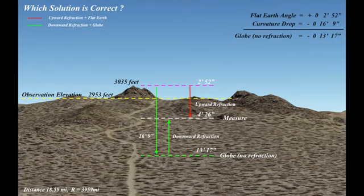But we measured something only 4 arc minutes and 26 arc seconds below the horizontal. So there must be downward refraction bringing that up. Okay, so that's the globe way. Now, if you believe you live on a flat earth, you come down from 2 arc minutes, 52 arc seconds, where the peak should be relative to our horizontal. You come down due to upward refraction phenomena. So one model relies on a dropping curvature and downward refraction, and the other one relies just on upward refraction. And as often is the case, the truth is somewhere in between.